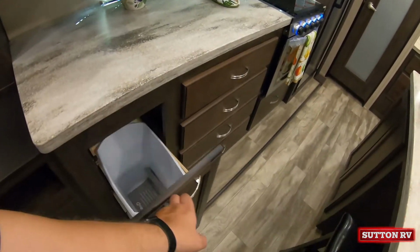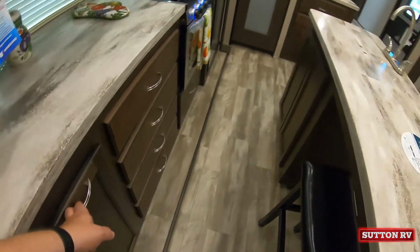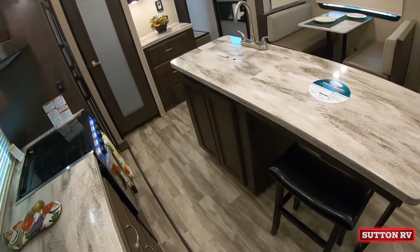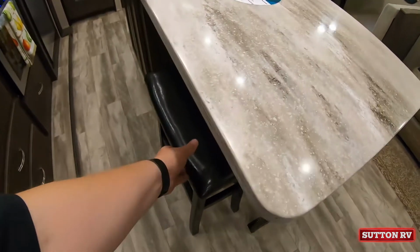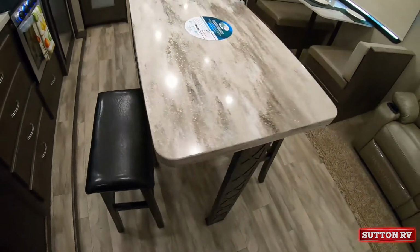In 1941, the first Shasta house trailer was built to be used as mobile military housing. Today, over 75 years later, Shasta remains an important player in the RV industry.